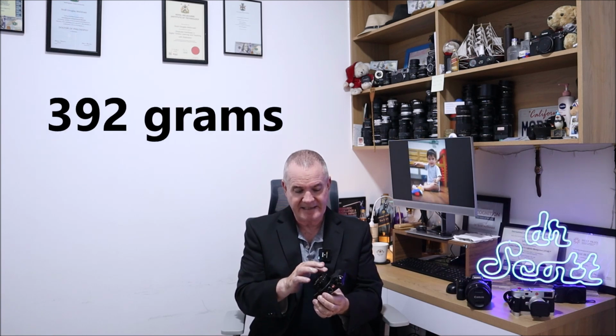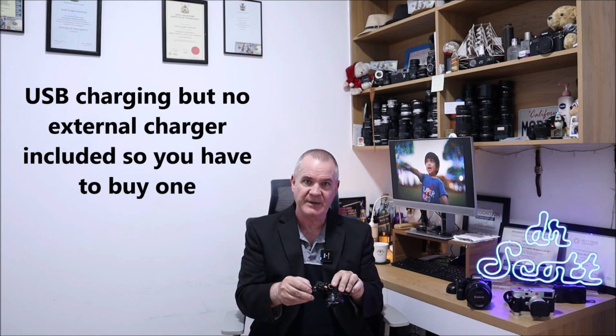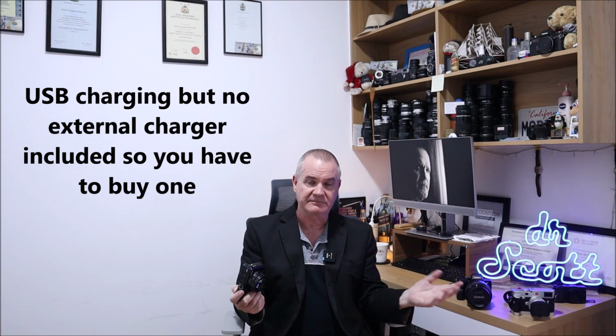And the weight of it is 392 grams, so that's about 0.8 or so of a pound. So it's not heavy. One of the other upgrades from the Mark I is it has USB charging, so you can plug the sucker in instead of having to go buy yourself an external charger, which I have because I bought this used, but it came with it, so I have a charger already for it.